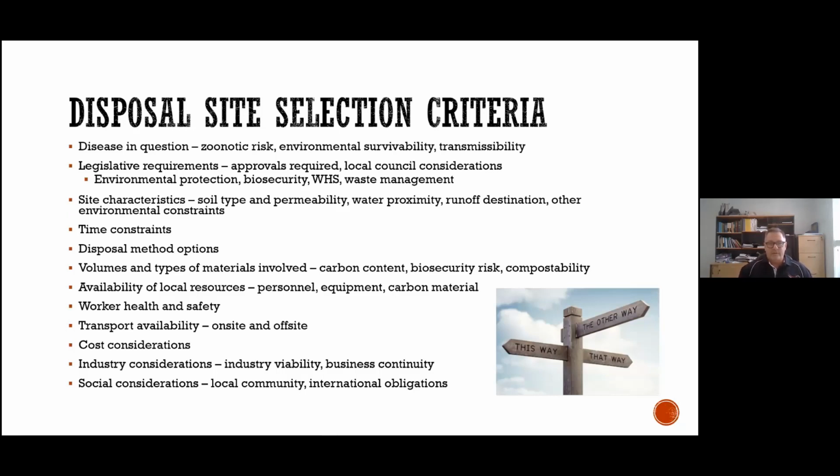Volumes and types of materials involved. Now, if you're going to compost, we do need a carbon source as well. Chicken doesn't compost very well on its own. In fact, it won't compost on its own. It needs a carbon source. So fortunately with broiler farms, we have litter, which can help with that carbon source. Not necessarily the case on layer farms. So I need to know if there's a source of carbon that we can find at short notice.